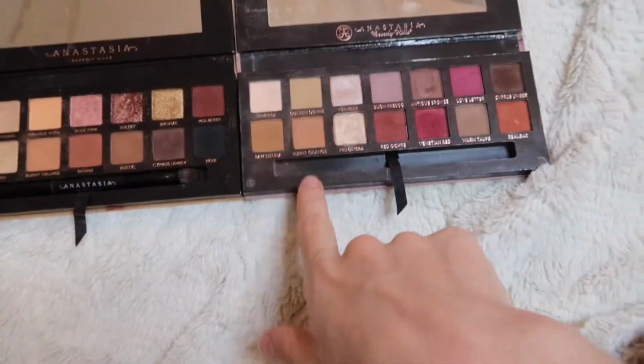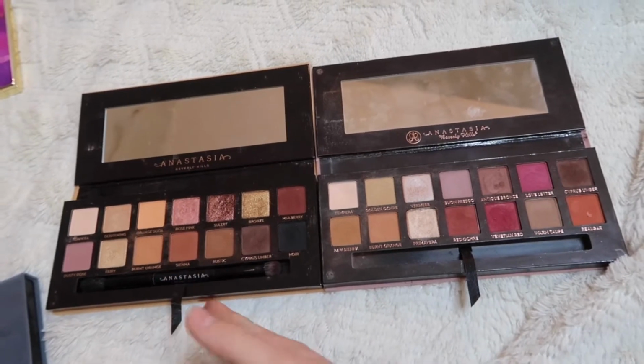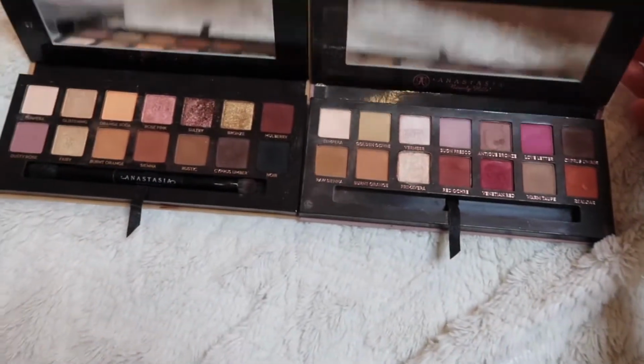I like this one better than this one. This one used to be my favorite palette, but I think I like this one a lot more. It's a bit more wearable, I feel, but yes. I'm not really into these really red shades, but I think it looks really pretty. They're both really nice palettes.